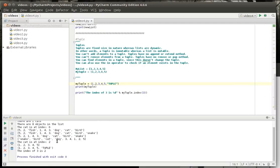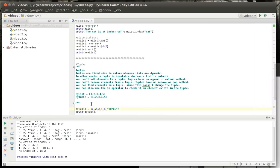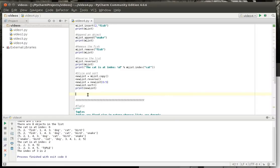Let's run this. So the index of 3 is actually 2, because remember this is 0 based. So pretty much everything you've learned with lists, you can apply that to tuples, minus anything that's going to modify that list. You can't add, you can't remove, you can't modify the item, etc., etc. One thing I probably should back up here. Let's actually just do this.